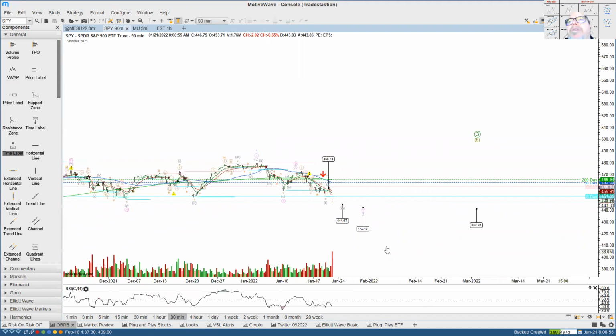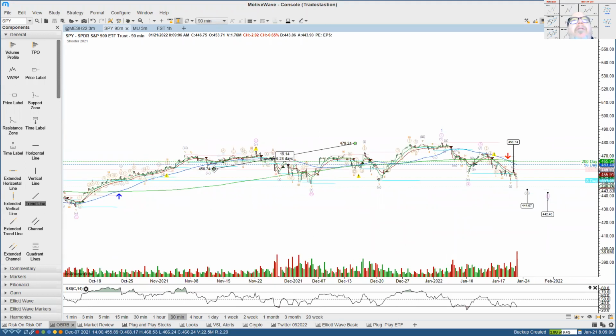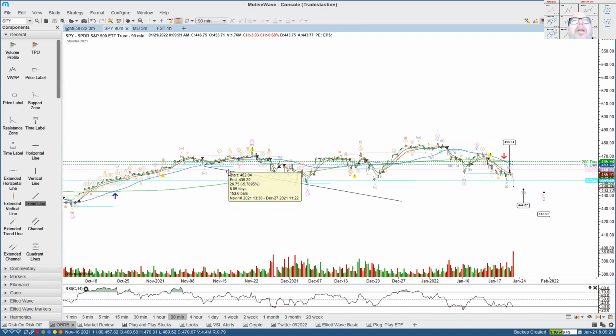Get to witness my magic. Okay, so yeah, we're still looking at 444, 442. So we pretty much should be putting in a bottom here soon. The only thing that catches my attention is this little sort of a 2. I'm looking at this grouping as a 2, and this is a 1. So equality would give us a little bit lower, 435 maybe.